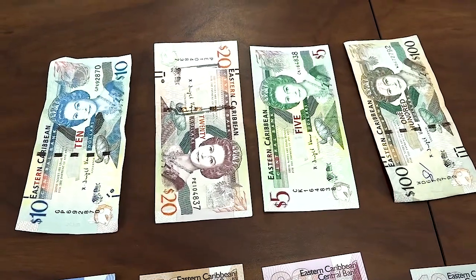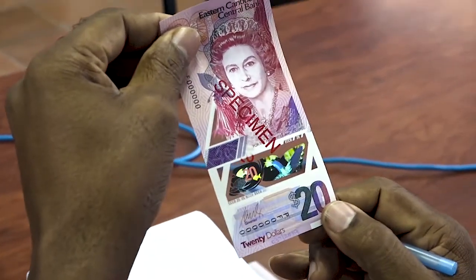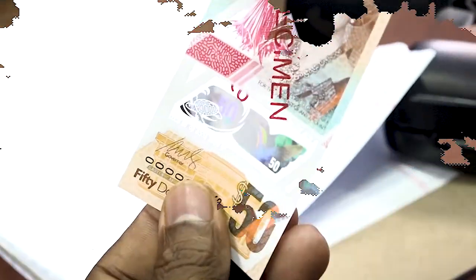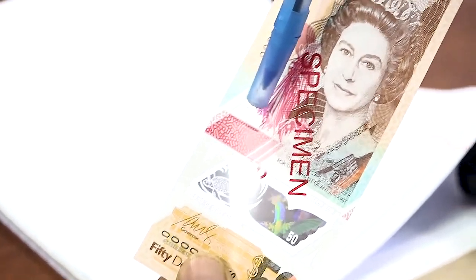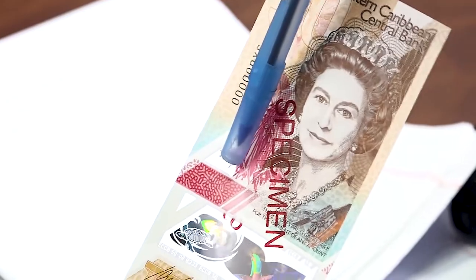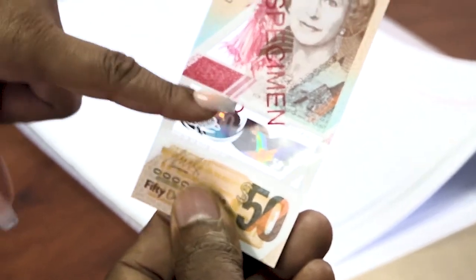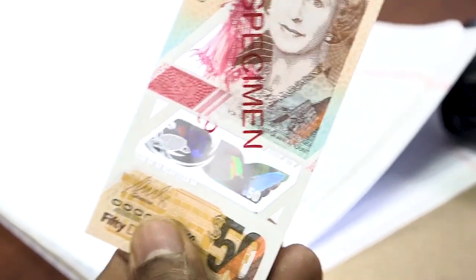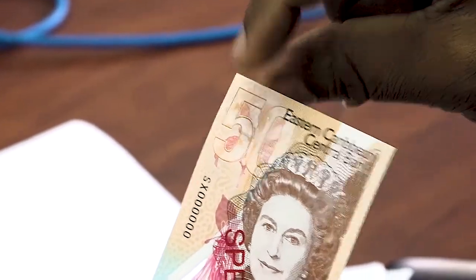First of all, these notes have a unique tactile feature which helps the blind and visually impaired, like braille. Each note has a different symbol on it. We actually have a visually impaired colleague working with us, and she identifies the notes for us. We also have a clear foil strip on the hundreds, 50s, and 20s, and when you hold it up to the light, the images will change. We also have a feature where under a microscope or magnifying glass, you will see areas of small print. That helps you detect whether it's real or counterfeit.